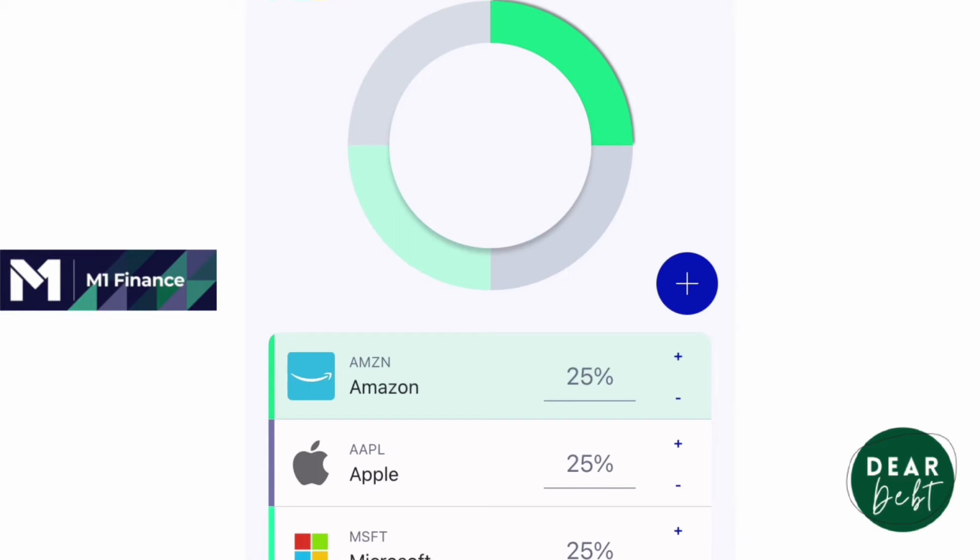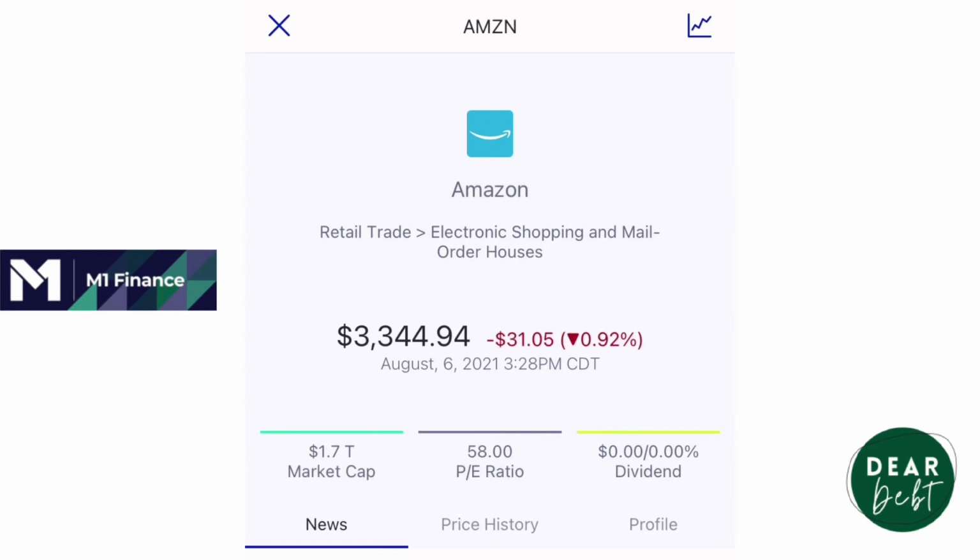For example, if you're looking at Amazon, the purchase price of an Amazon stock currently is $3,344.94. I don't know about you, but I don't currently have $3,000 to invest in an Amazon stock, even though I'd love to own some Amazon stock. Instead of having to have that whole amount, with M1, you're able to invest small amounts into different stocks without having to purchase a whole share amount.